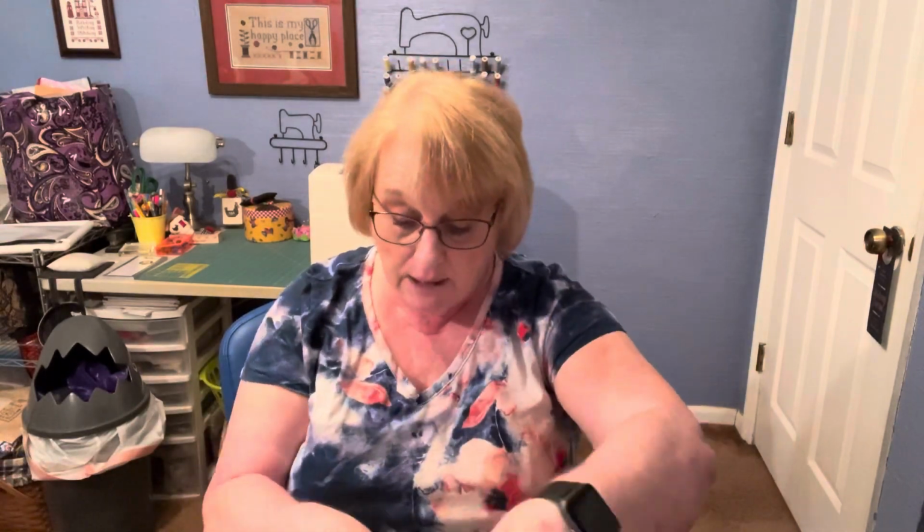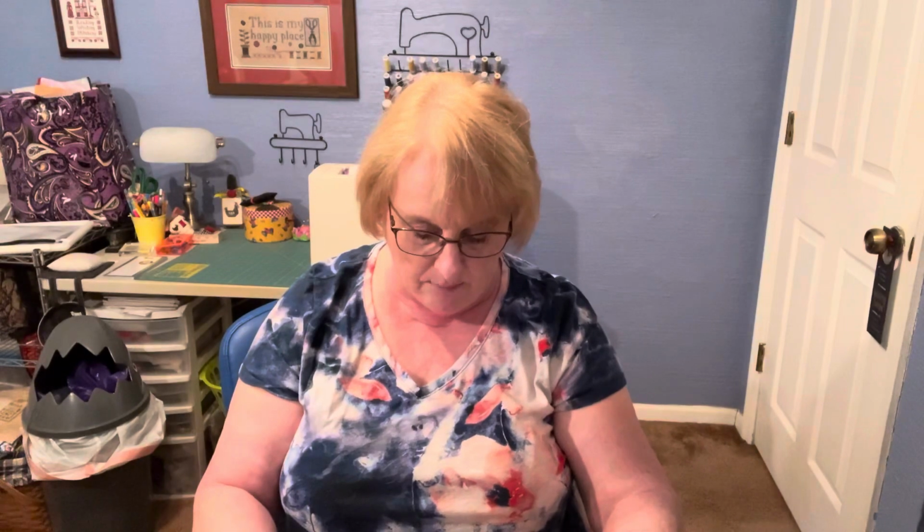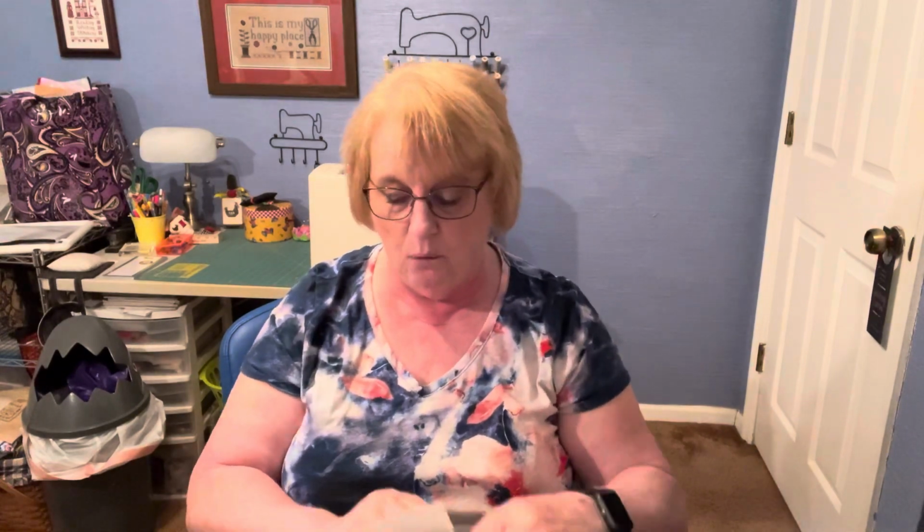So, this one's on 36 count and I'm using all the Caron threads. And I really, really do want to get this one done because it's beautiful. I'd like to get it done before Thanksgiving, but I don't know. If I could get down below the animals and things and get on the words, I might really make some progress because I can flat do some words.